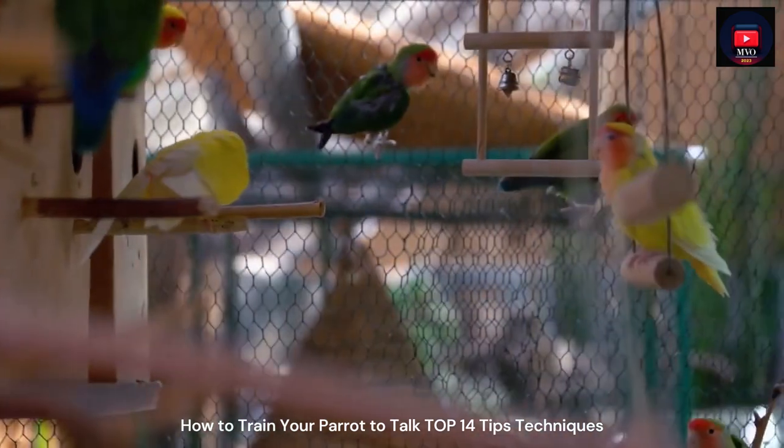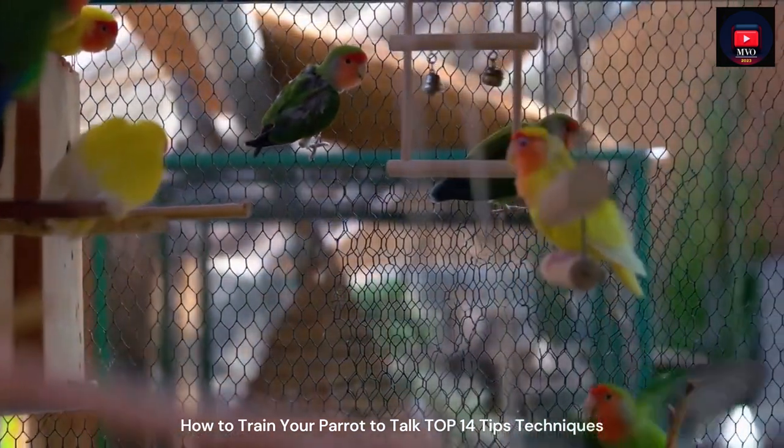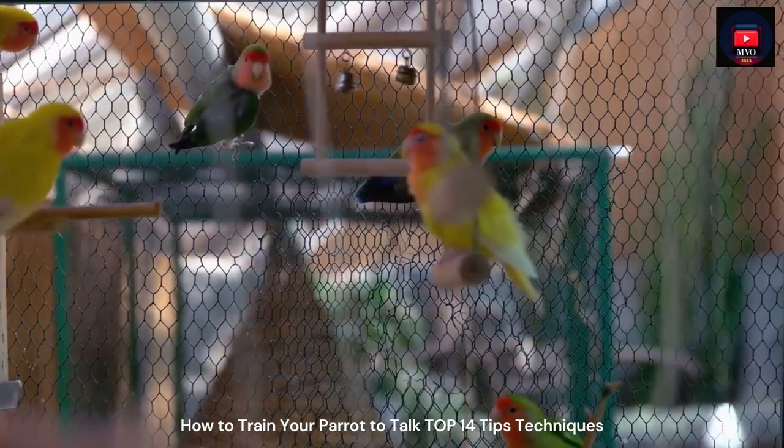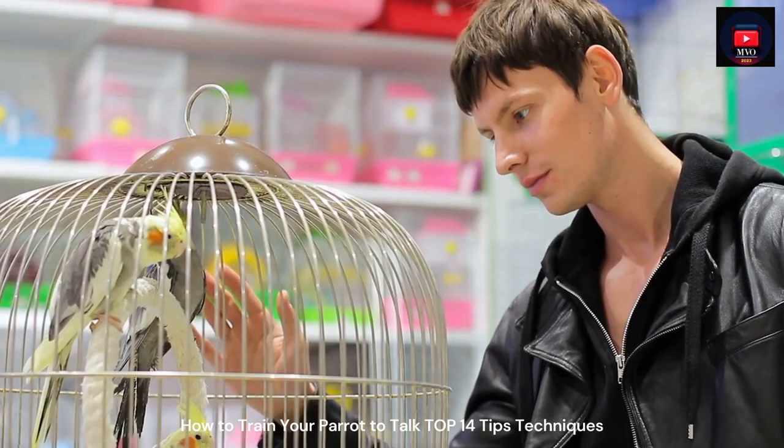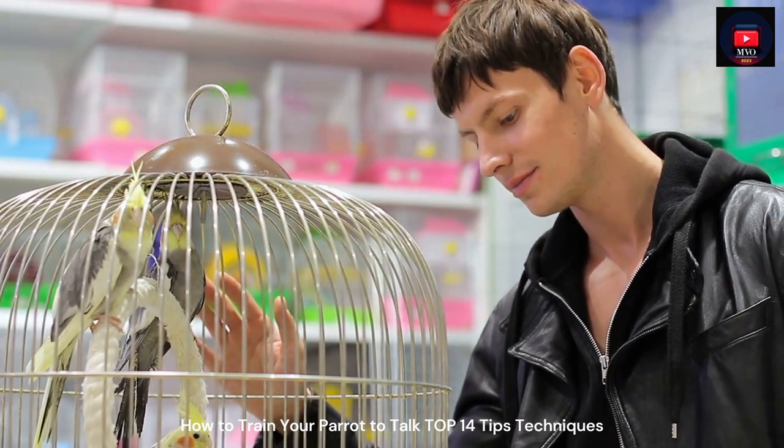Start with a young parrot. They are most receptive to learning new things when they are young. So if you want to teach your bird to talk, it's best to start when it's still a baby. Spend time with your bird. The more time you spend with your bird, the more it will learn from you.